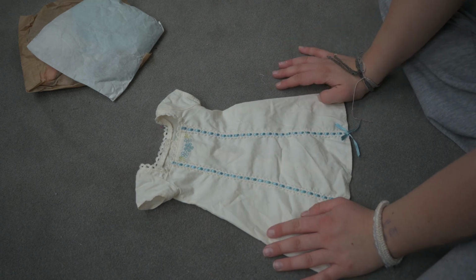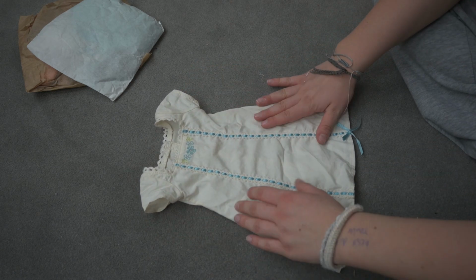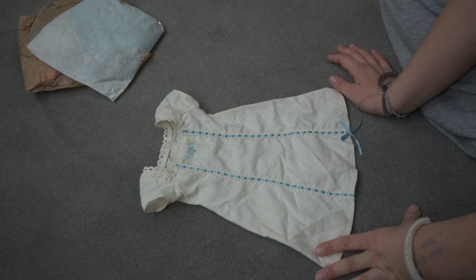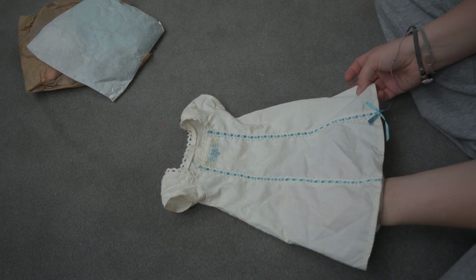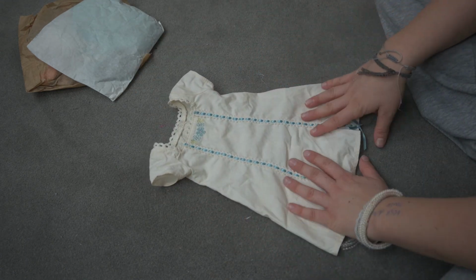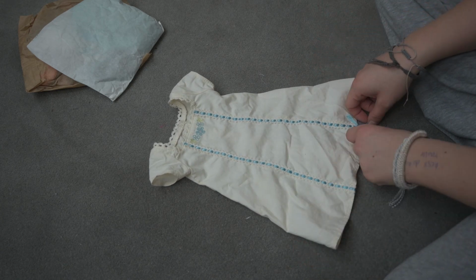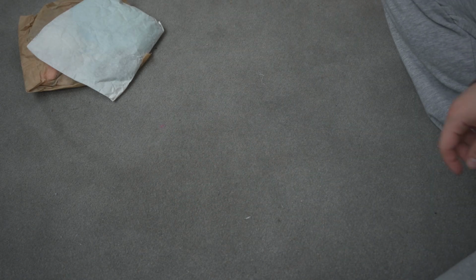This is beautiful. I love this so much. My dolls will be wearing this as an everyday outfit as well. I'm a bit in shock that I have this here in front of me. I'm gonna try it on all the dolls, of course. We have a bit of yellowing, but that's completely okay. It's barely even noticeable, to be honest. I don't know if it's meant to be a bright white or a creamy color, but mine is quite cream. But it's really pretty. I love it. That's so cottagecore as well.